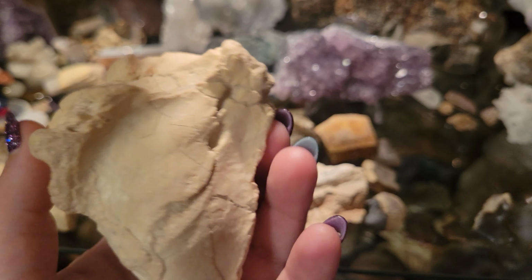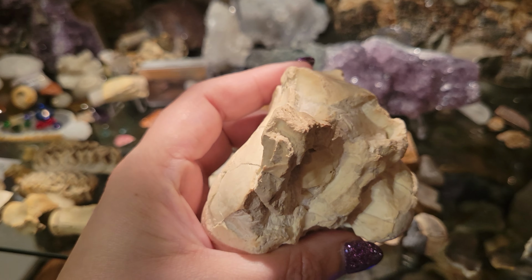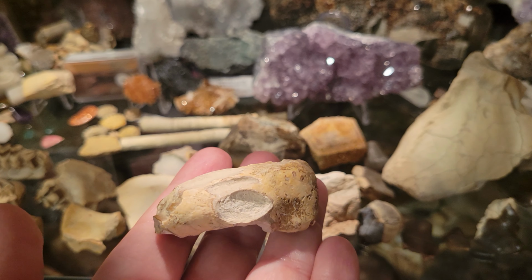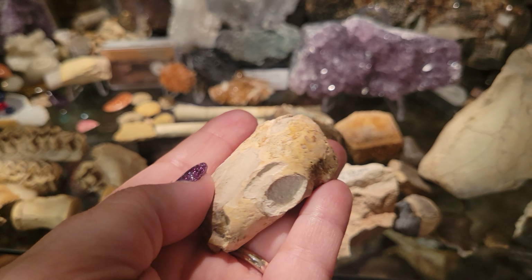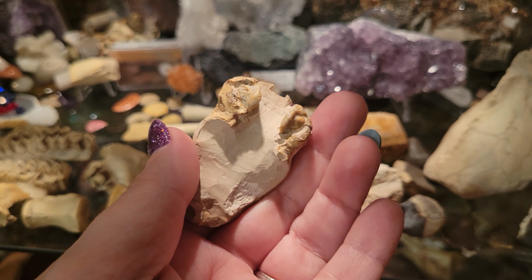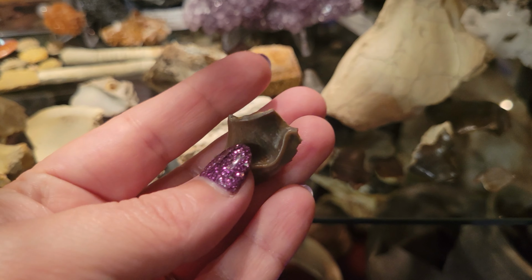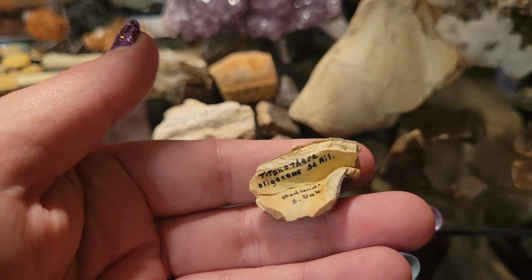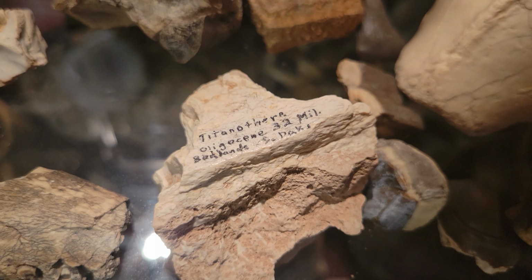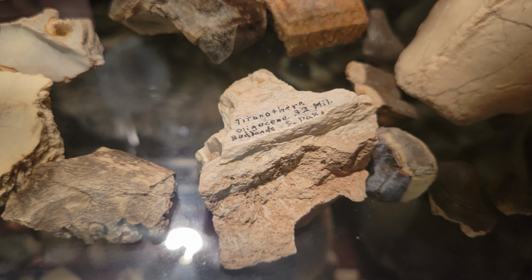This piece here is also from an oreodont, part of the skull. Also have this really neat little skull piece here from the Badlands as well. Same area. This is some of the tooth material from the Titanothere, which was kind of like a rhinoceros. I love these pieces. They bring me a lot of joy.